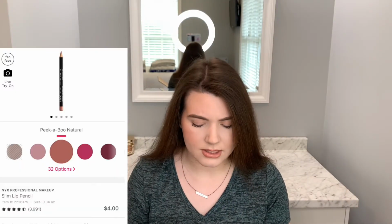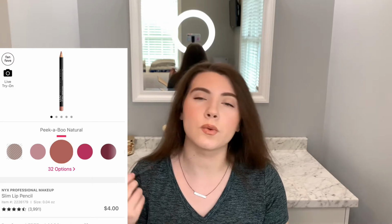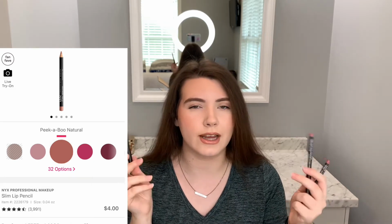Then I got 3 more of the NYX. I think these are the slim lip pencils. I have the suede matte ones. I think these are the slim ones, but I could be wrong. I got 3 colors that I've heard a lot of people talk about.